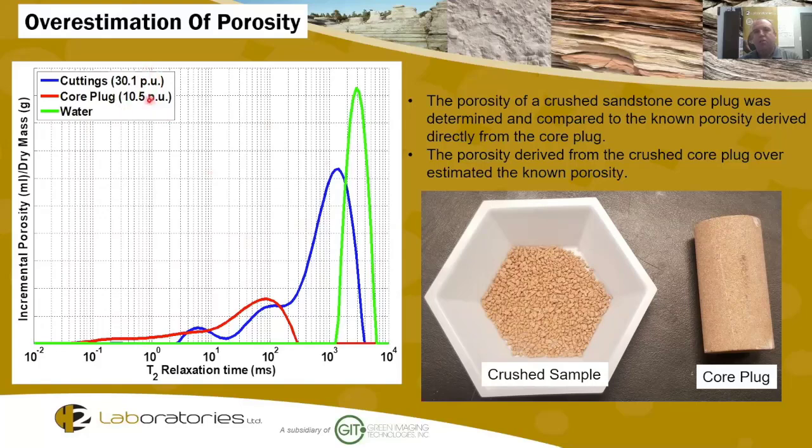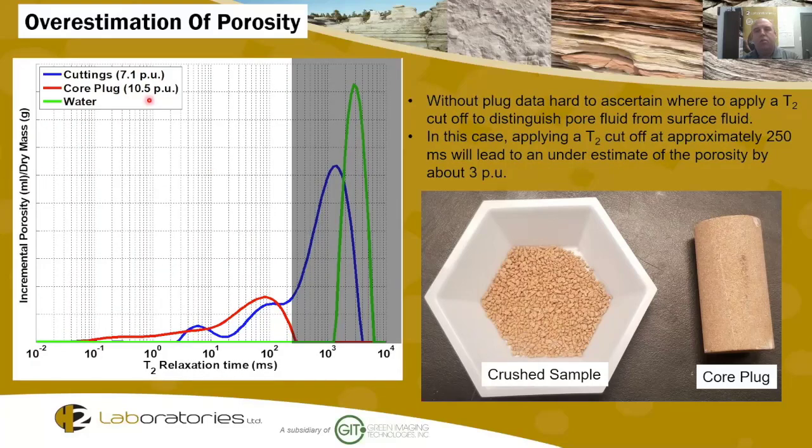And clearly, you'd never do this. That's ridiculous. What you'd more likely do is apply a T2 cutoff. And in this case, you might apply a T2 cutoff right around 250 milliseconds, and that's where it logically makes sense. And then you'd say everything above 250 milliseconds is due to surface water, and everything below is in the pores of the cuttings.